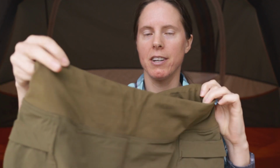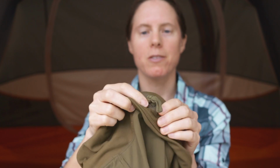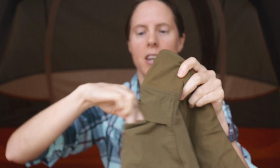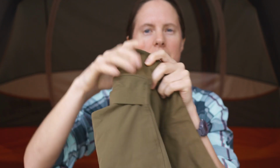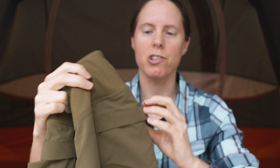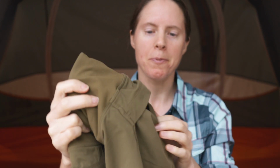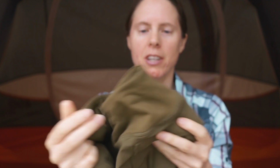I love hiking and backpacking in a skirt, and this skirt is pretty awesome. It's got an elastic waist, and you can tighten it or loosen it with this over here. Super awesome skirt. It's got some pockets, pretty deep pockets compared to some other skirts I have worn on the trail. Not super deep, but enough for me to store my chapstick and maybe a bar or something like that.